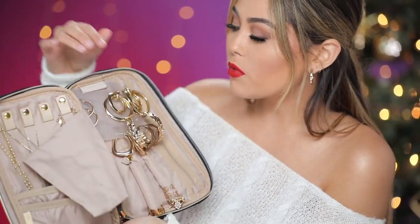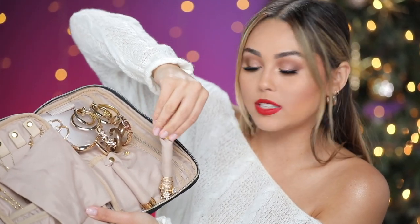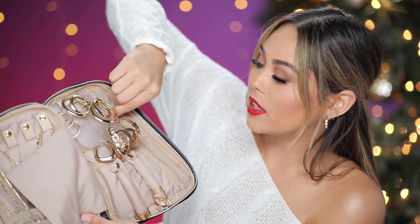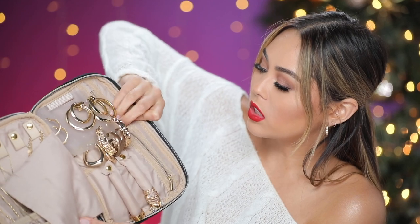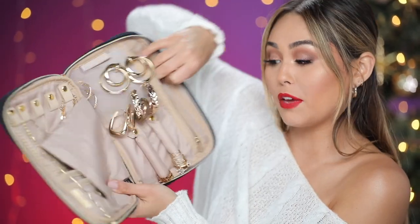And then when you flip it over, there's a spot for earrings, and you can obviously put any kind of earrings you have, hoops, studs, whatever you have. I obviously have a lot of hoops. Wow, didn't realize how many hoops. But anyways, down here there's also a spot for rings. So you just slide the rings on and then it snaps in place so that they don't fall off. And then back here, there's also another little separate compartment for more jewelry back there if you would like.